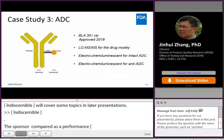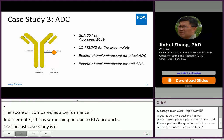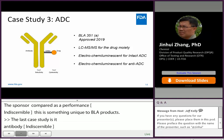The last case study is my favorite. It is an antibody drug conjugate approved last year as BLA 351(a). Please keep in mind it's BLA 351(a), not 351(k) biosimilar. It has an endogenous component, which is the antibody, and also an exogenous component, which is a cytotoxic drug.